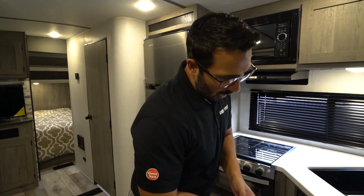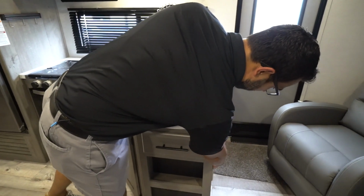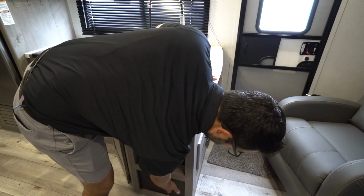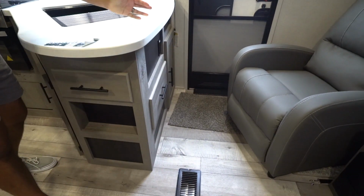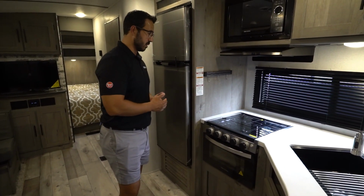I would have liked to have removed this drawer and just put two more right here if possible. And maybe there's a reason they can't, right? Maybe there's something underneath there, I'm not sure. But I would have just preferred a bank of three, but either way, it does still function.